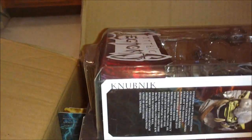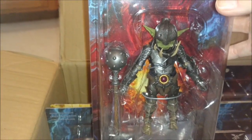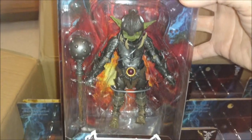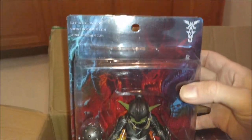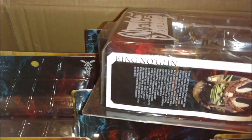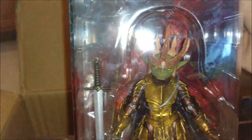One of the goblin figures, what's his name? Nubnik. There. So he's a goblin figure, so he's a bit smaller, like the dwarf figures from the first wave. Very cool, Mythic Legions. Very cool. Okay, let's take a look at the next figure here. You got another goblin. This is the Goblin King, King Noglin. Very cool.